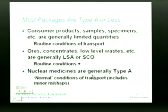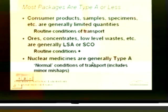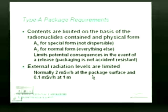And nuclear medicines are typical Type A packages, and those we expect to be protected against minor mishaps, dropping it off the loading dock, for example. The Type A requirements include contents that are limited. There's a specific amount of material you can put into a Type A package based on whether it's dispersible or not. And that limits the potential consequences in the event of a release.